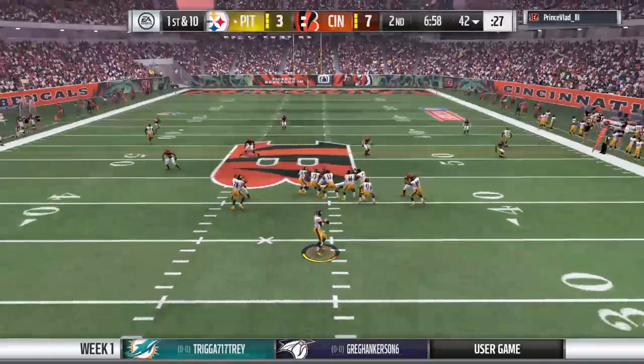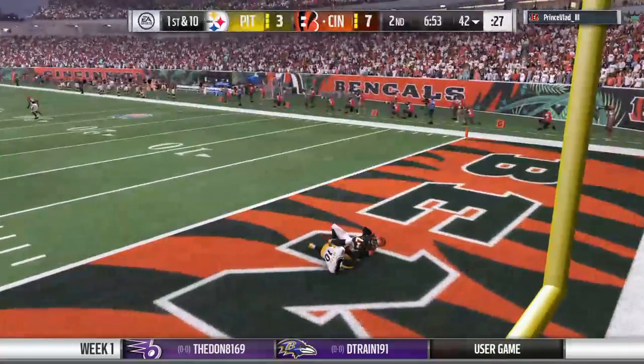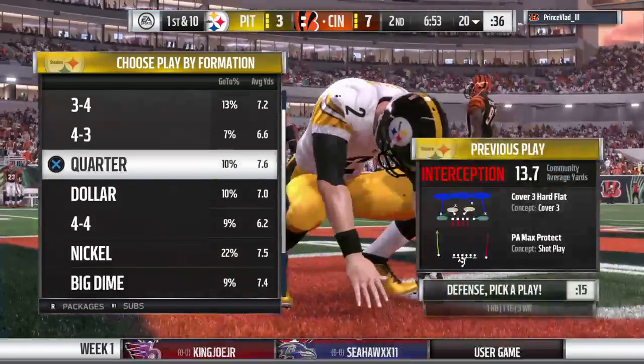Now a play fake here on first down. Backing up, looking deep downfield. Trying here for Bryant, and it's intercepted. A great read, and it's picked off. And a big turnover there as his guys will get the football back.